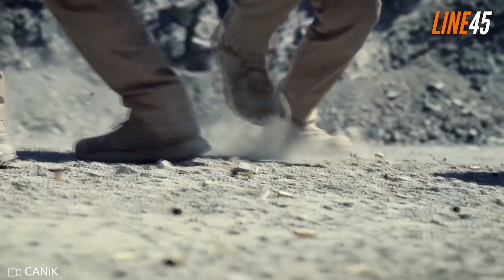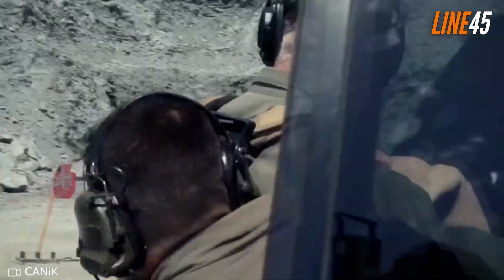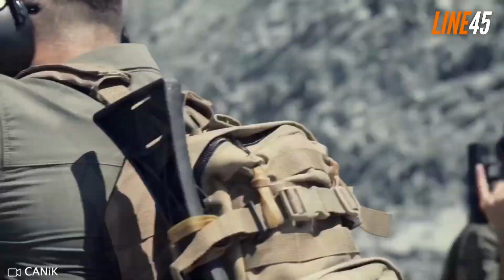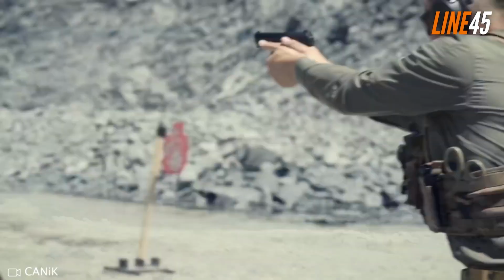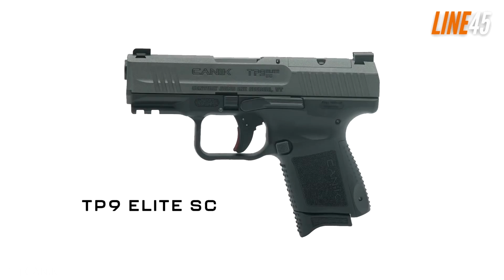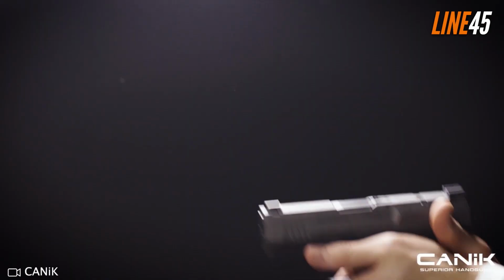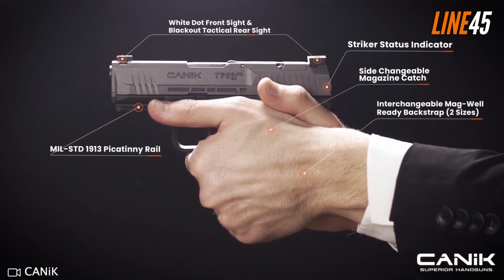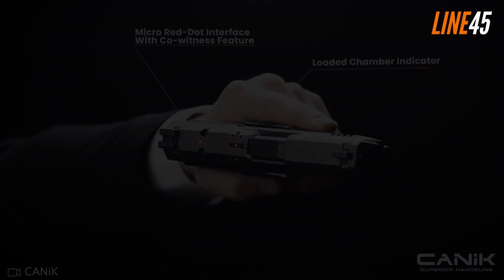In particular, the Canik TP9 Elite SC is a sub-$500 gun, but it is not made cheaply. The trigger is excellent, and its slide is already milled to accommodate a number of red dots. I also find this pistol to be very accurate within short ranges, and its reliability is definitely there. While it's wider than other micro-compact guns, there's no problem in concealing it at all. Perhaps the only downside this gun possesses is that its bore axis sits higher, but it's something you can get used to after several practices.